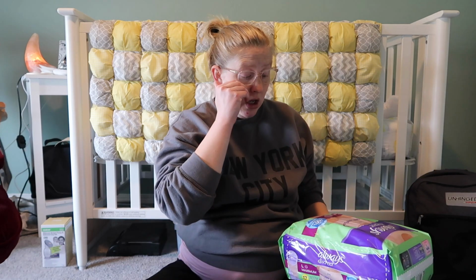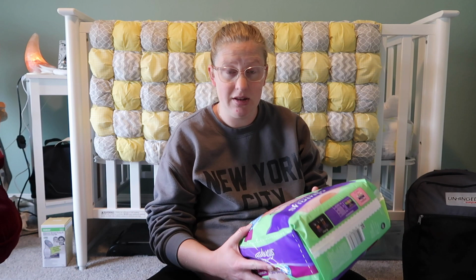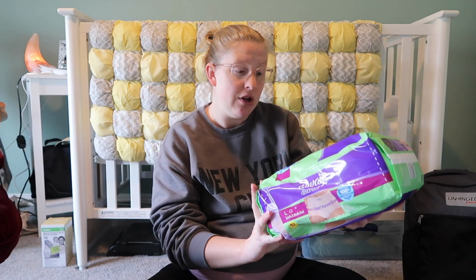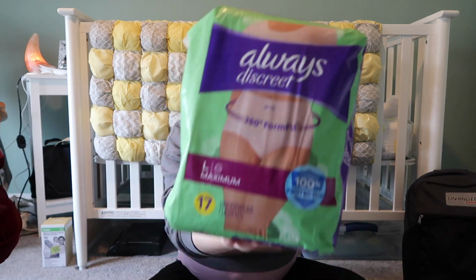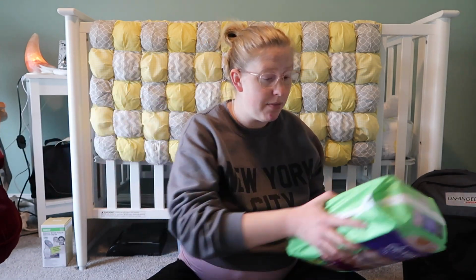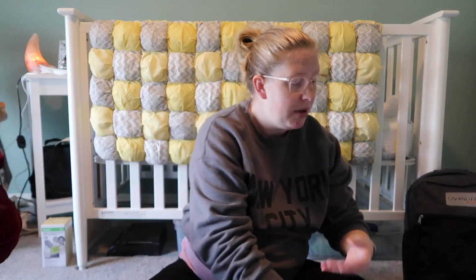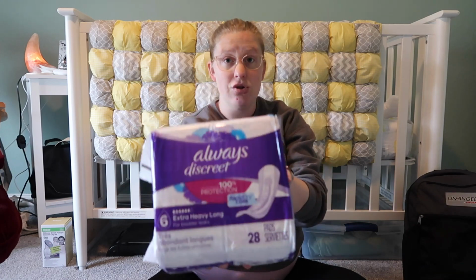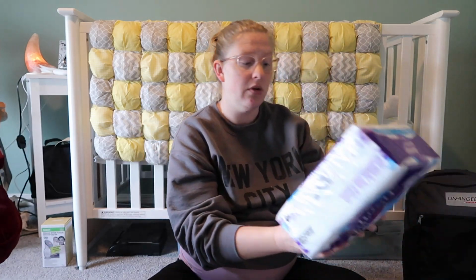So I did not ever use these with my last 2 kids, and my youngest is 5, but I have been seeing online that people are recommending these now, and so I decided to go ahead and try them out this time. The Always Discreet underwear that are like briefs that older people would wear. People really say they enjoy these, so I want to give this a try. But I also ended up getting some of just the regular kind in case I didn't like that. So I got extra heavy long Always, and then also Always in moderate. So we will see. With this being my third, I don't know how much I'm actually going to bleed.